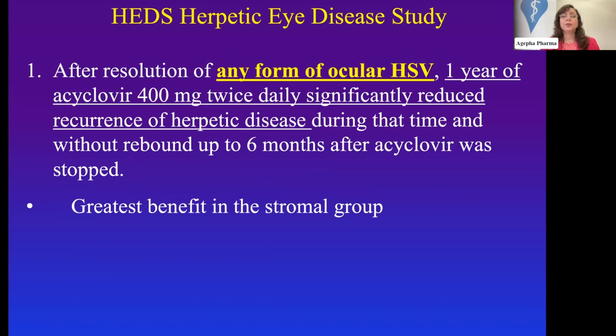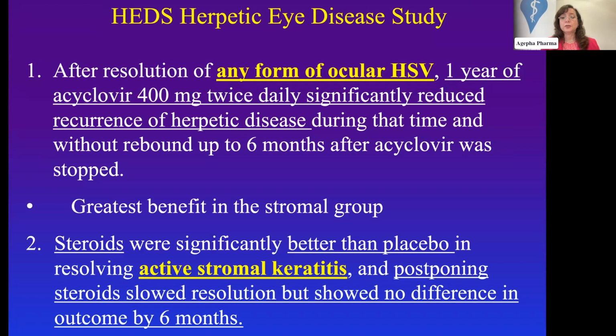I'm just going to take you very quickly through the HEDS studies, which are the Herpetic Eye Disease Studies, which is the way we follow our treatment protocols now in managing herpetic keratitis. So if patients had any form of ocular herpes, acyclovir 400 twice a day significantly reduces the recurrence. We usually start them on long-term maintenance dose if they've had more than 2 attacks in a year. The stromal keratitis group have greater benefit than the epithelial keratitis group. Number 2, the steroids were found to be very effective in active stromal keratitis.